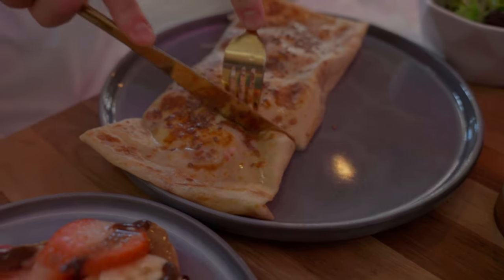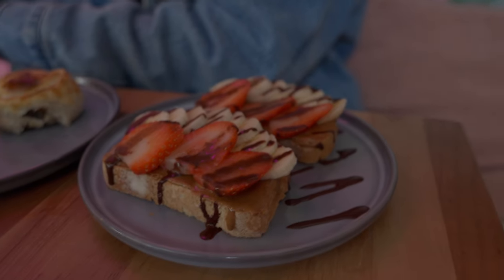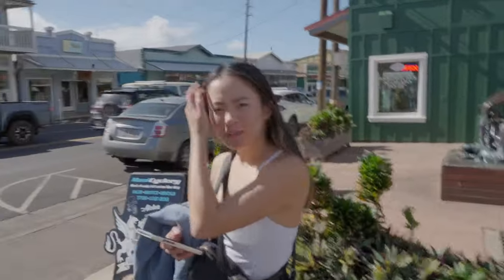I got the breakfast crepe. I got a mushroom empanada. It's so cute. I love a good empanada. It's mocha drizzle on top with almond butter, I think. Big bite. It's not amazing, but it's good. Breakfast was pretty good.